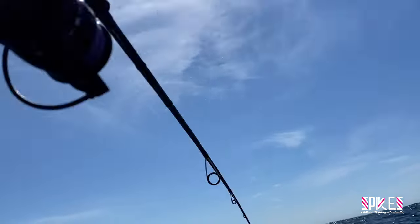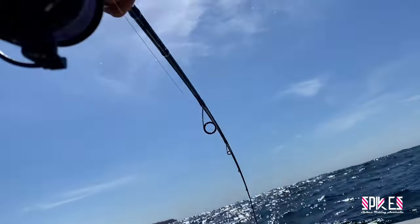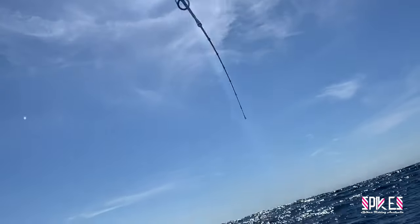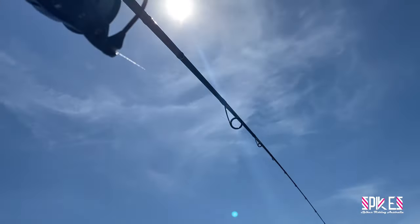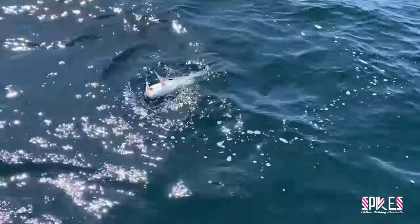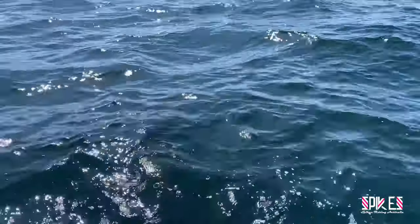I'll get it up just to get a look at it and show you guys what it is. I hope it's a snapper. Yeah, it's a snapper. That's not a bad snapper at all. Check that out. 40s maybe. In the 40s, I'll land it.